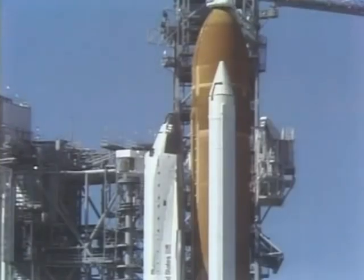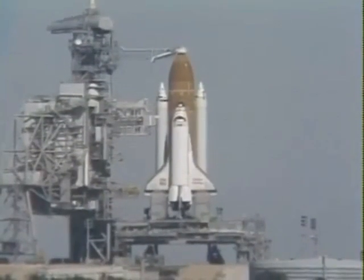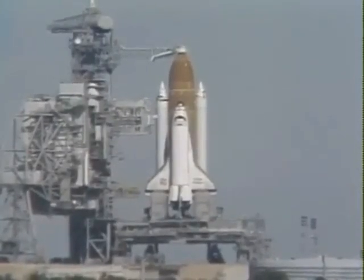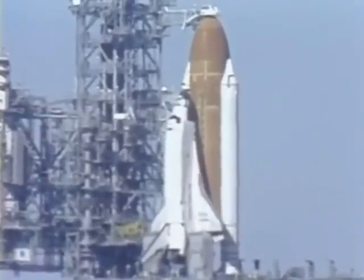The next major step will be when pilot Mike Smith is given a go to perform the auxiliary power unit pre-start. T-minus 6 minutes, 30 seconds and counting.